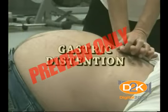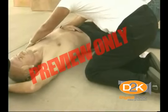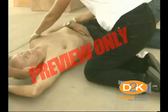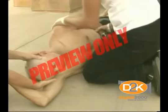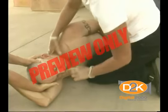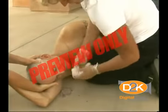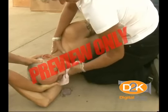Gastric distension. If you are blowing too hard and too fast when giving breaths, air can get trapped in the patient's stomach. This is called gastric distension. This will cause the patient to vomit. If the patient should vomit, roll them as a unit onto their side facing you, then sweep out the vomit. Make sure you are wearing disposable gloves.